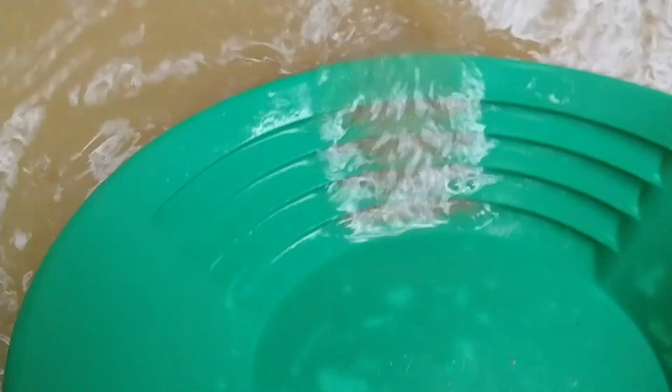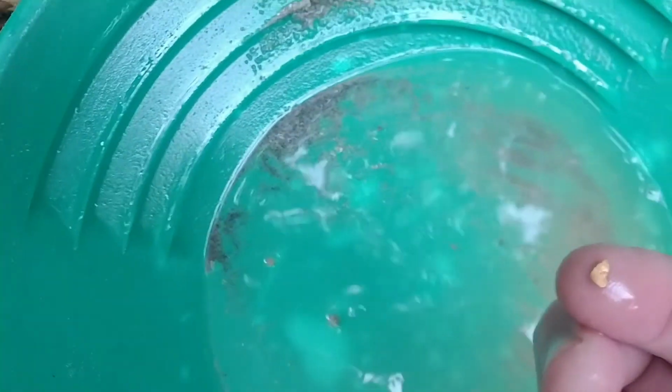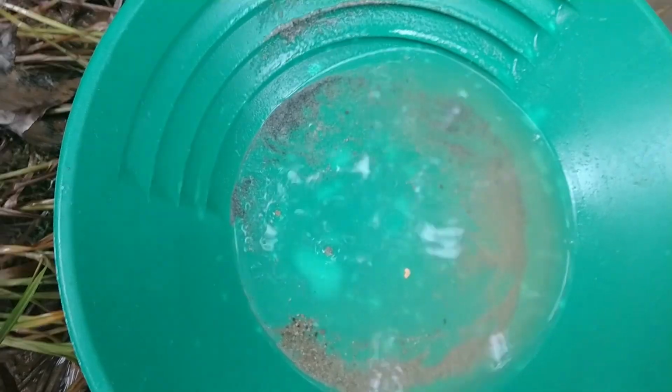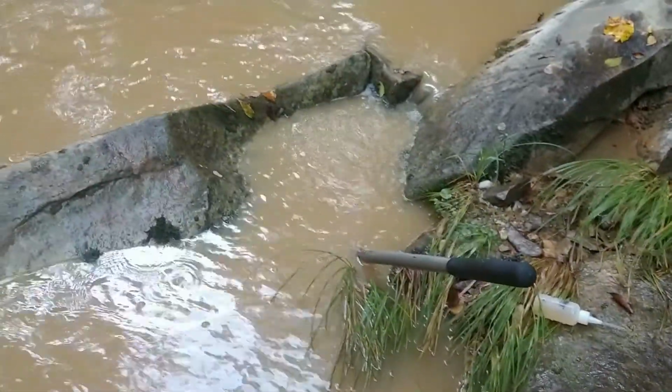Well, I thought today was going to be a waste, but I just stumbled upon something that I'm pretty excited about, so let me show you what it is. That is a big flake. It's not thick, but it is still a nice picker. That's a good one to quit on, but I think I'll go a little bit deeper.